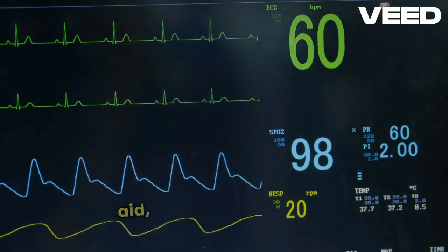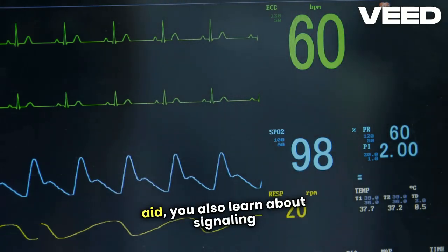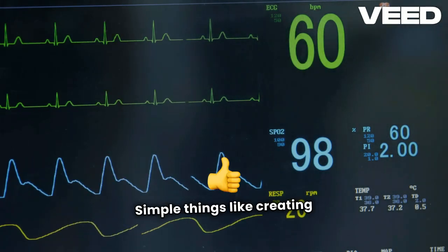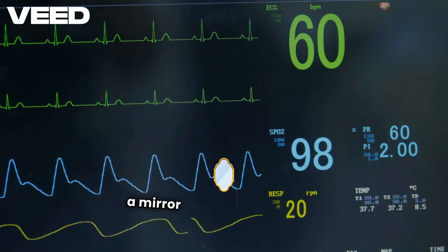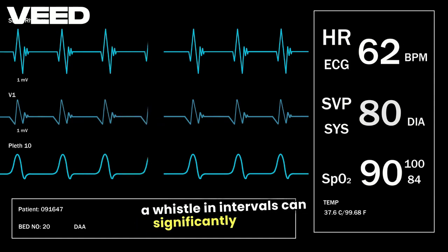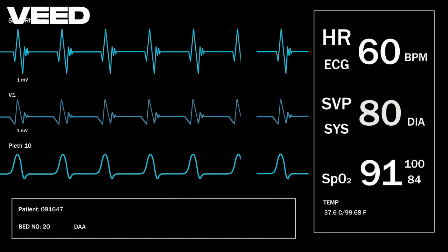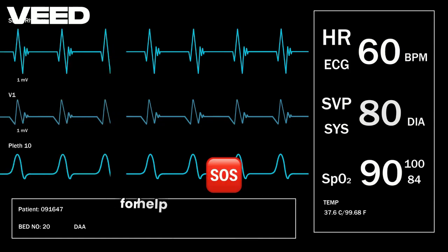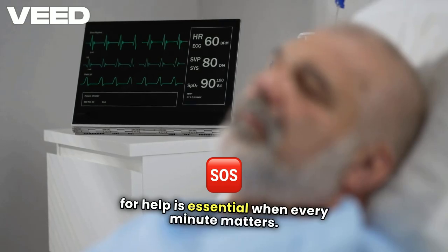Communication for rescue. In wilderness first aid, you also learn about signaling and staying calm under pressure. Simple things like creating visible markers, using a mirror to reflect sunlight, or blowing a whistle in intervals can significantly improve your chances of being found. Staying calm and using a structured system to communicate for help is essential when every minute matters.